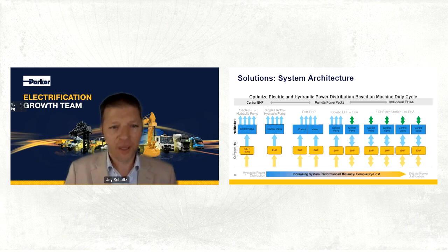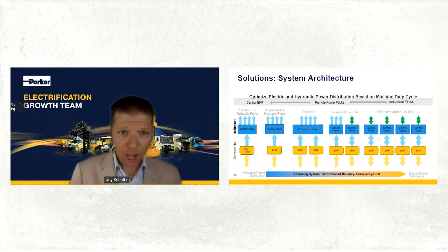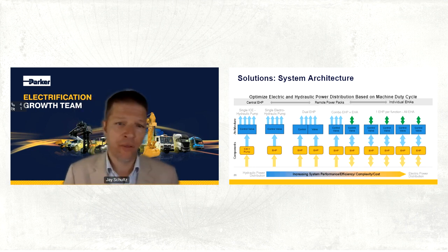You can do some things there to reduce the overall losses, which is a good improvement. But you've increased the cost by adding two electrified motor pump systems instead of just one, with arguably not a lot of gain. And as you go further to the right on this slide, you're adding more and more systems and re-architecting the hydraulic systems so that you not only can get more efficient, but you can also start to recapture energy.